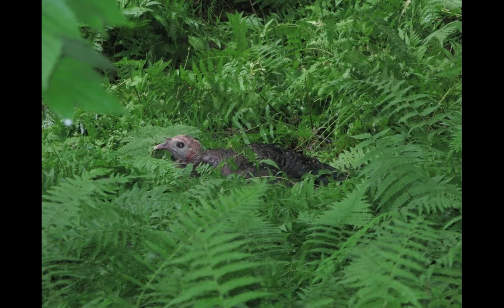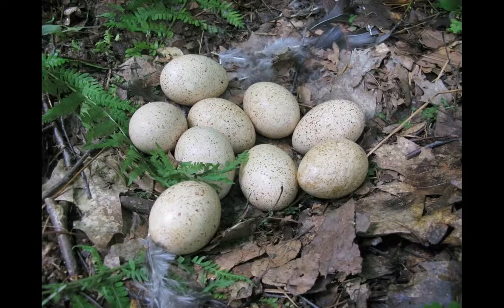Sometimes the results of their work may escape our notice, like this wild turkey hen crouched on her nest. She's a descendant of the birds that were transferred from Pennsylvania to Great Mountain Forest in 1975. This keystone species, an all-American bird, was eliminated from our region by overhunting and habitat loss. It's thriving today.